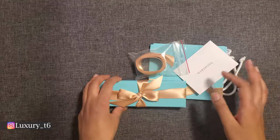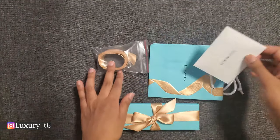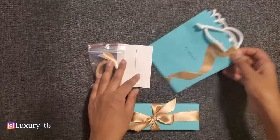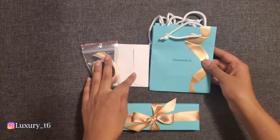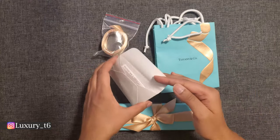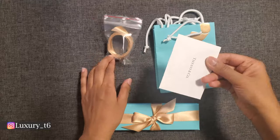And the reason for that being is, as you know, with the whole situation that's going on right now, a lot of areas are in lockdown. So they have closed shopping malls in certain regions. So because of that, I did a virtual call with my sales associate and she was able to ship this for me. So this is the receipt.